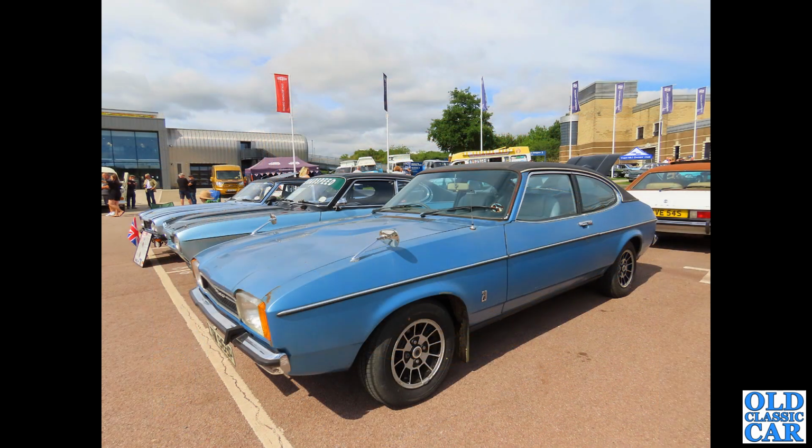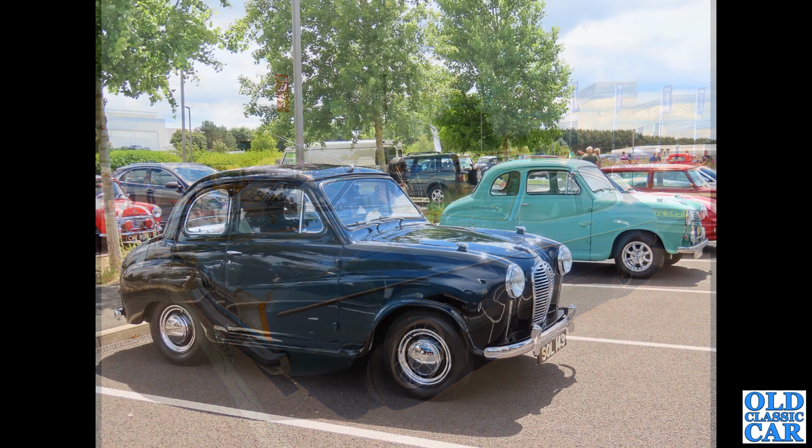Okay, Ford time and the whole gaggle of Ford Capris here. In the foreground we have the Ford Capri 2, which was a revised version of the Mark I, of course, but the big difference was this car introduced the opening rear hatch, whereas the Mark I just had to do with a little opening boot lid beneath the fixed rear window.